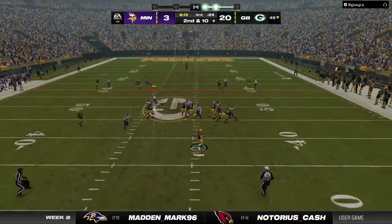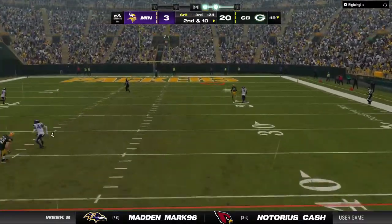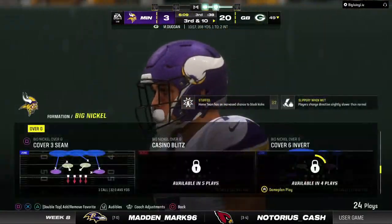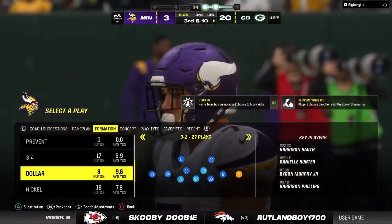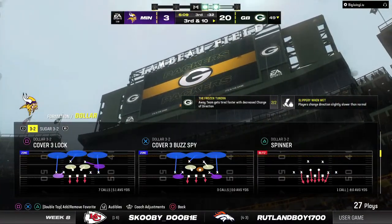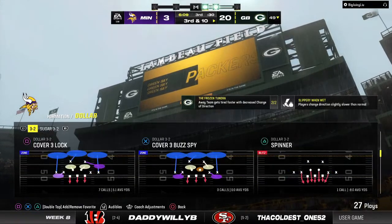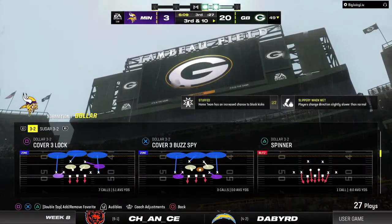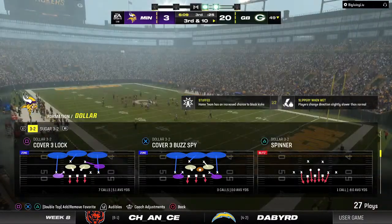To throw on 2nd and 10. Duggan. He's going to go up top again. Oh, he had a man running free, but he overshot him, and it's incomplete. Oh, boy, tough conditions out there. I don't know if a defender slipped or what, but he had a man wide open, and that's a bad one to miss on. They don't come a whole lot easier than that one right there.